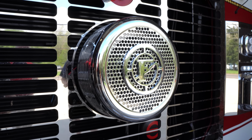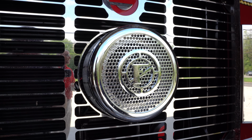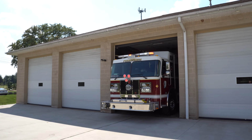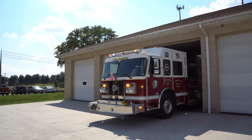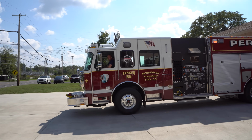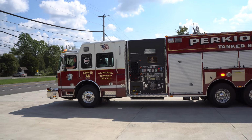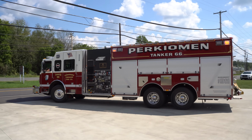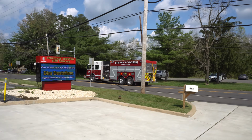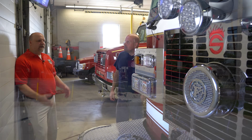Okay, so you got the rotor-ray, and you got the old Federal Q up front. Yep. You gotta love this. Always gotta put the Federal Q on. Once again, remind my viewers, what year is this and who makes it? It's a 2019 Sutphin tanker.